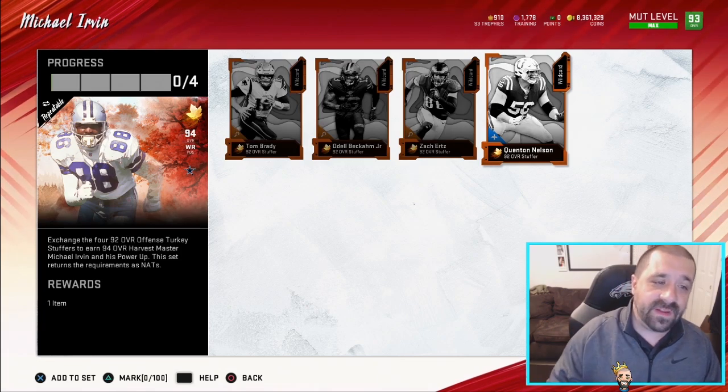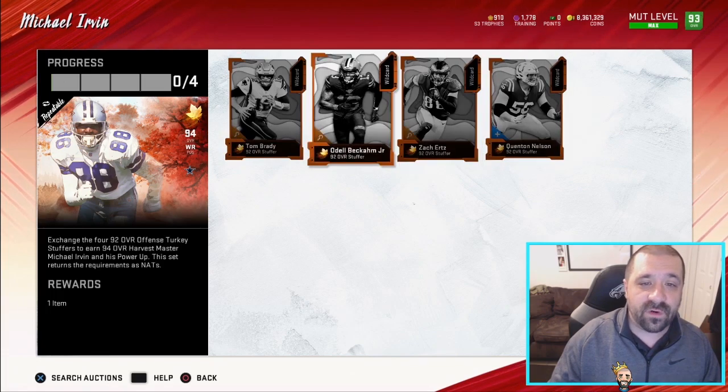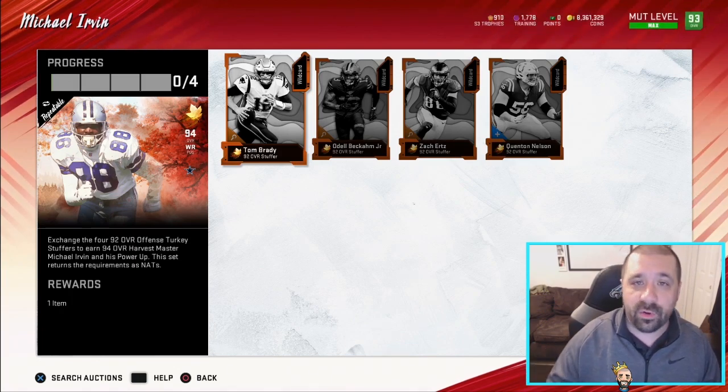When you get all 4 of these cards back, you keep the Michael Irvin, and then you quick sell all 4 of these because they're going to be net. They get returned to you, but they are going to be net. Once you quick sell them, you're going to have a boatload of training.